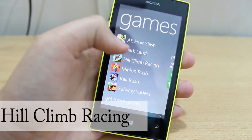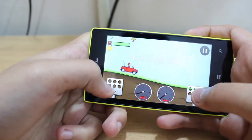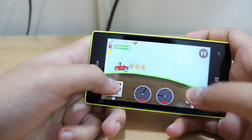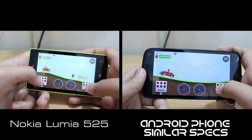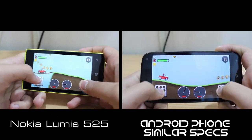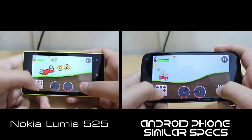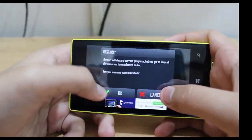The first game that we chose is Hill Climb Racing. Hill Climb Racing played perfectly on the Nokia Lumia 525. Touch response was also excellent with no issues whatsoever. Comparing the gameplay with an Android phone of similar specifications, the game performed perfectly on both smartphones. We faced zero lags while playing the game on both of the smartphones. Take a look at the gameplay.